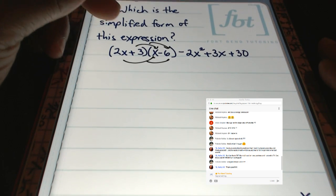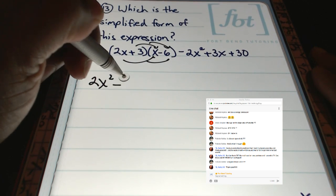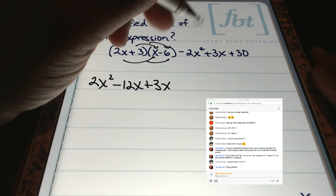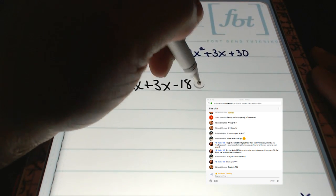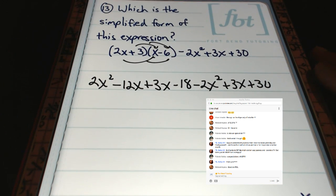Fabiola in the house. We have 2x times x, guys. X is going to give us 2x squared. We also have 2x times negative 6. This gives us negative 12x. We then will multiply 3 times x to give us a positive 3x. Multiplying 3 times negative 6 gives you negative 18. I hate that 8. We're going to fix it. I'm going to keep that 8 right there. So that's negative 18. Then we'll bring down the remaining terms, that negative 2x squared plus 3x plus 30. And there we have it.